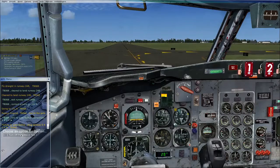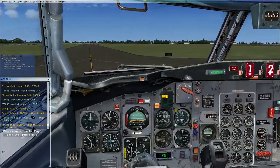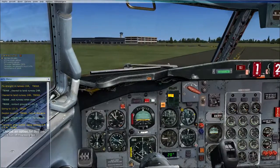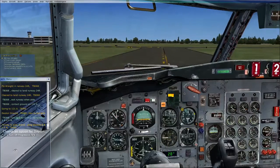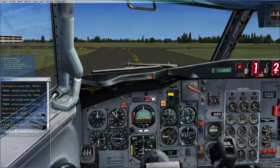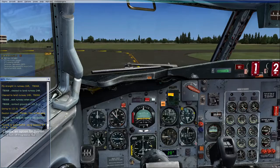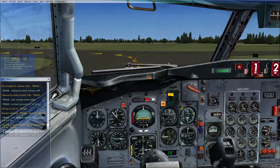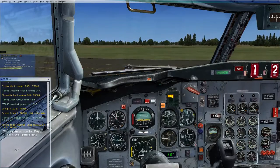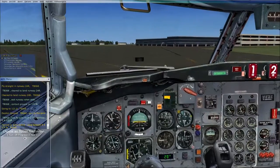But I think we're going to be taxiing to the gate pretty much exactly right on time. And yes, I will go back and do a replay of the landing once I've gotten to the gate and we have ended the flight for FsPassengers, because FsPassengers really doesn't like it when you do an instant replay. It gets very picky very quickly.